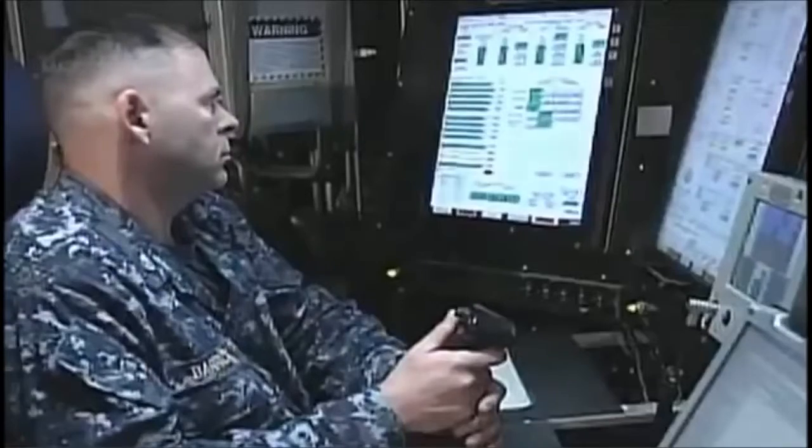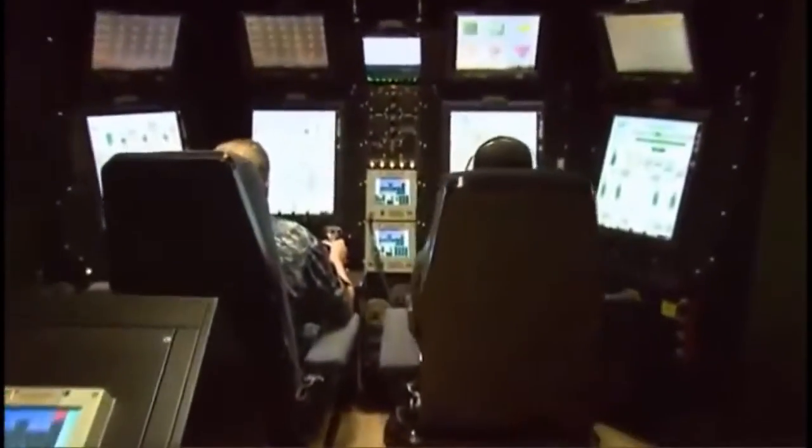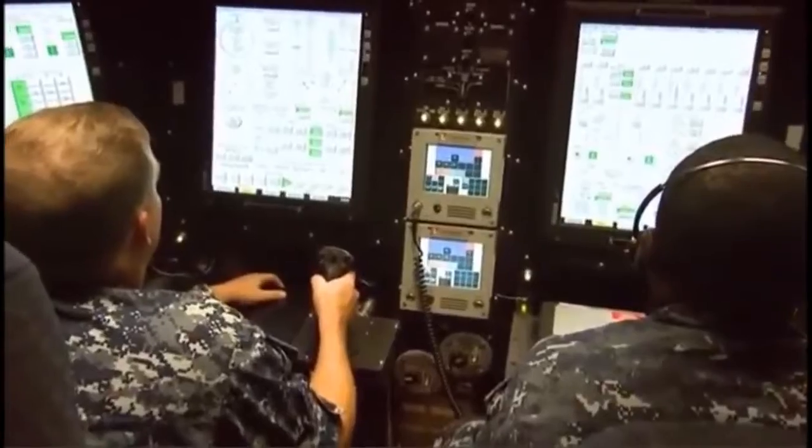New Mexico crews are immersed in the latest generation of digital technology, a world of flat-panel touchscreen displays. It's an advanced system that also requires an advanced level of training. And that training happens here in this simulator at the Naval Submarine School in Groton, Connecticut.